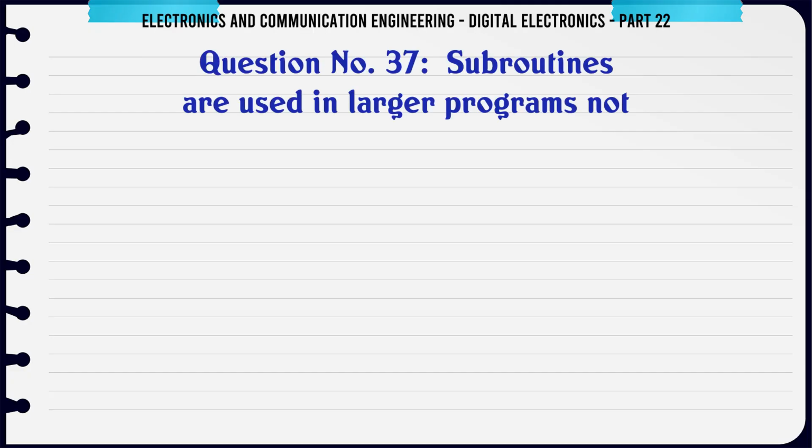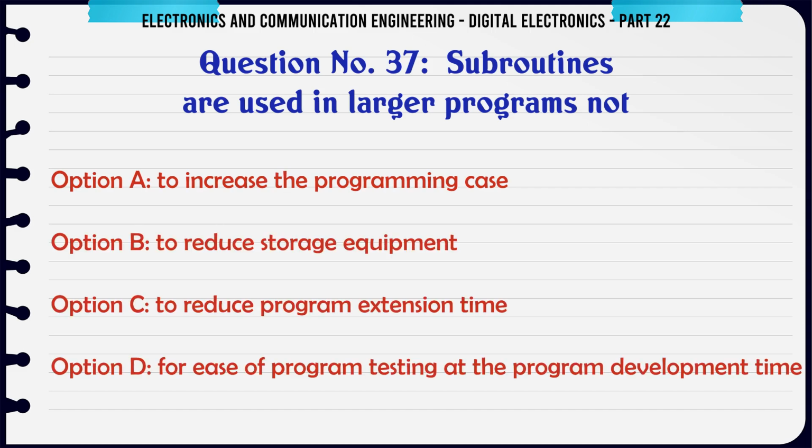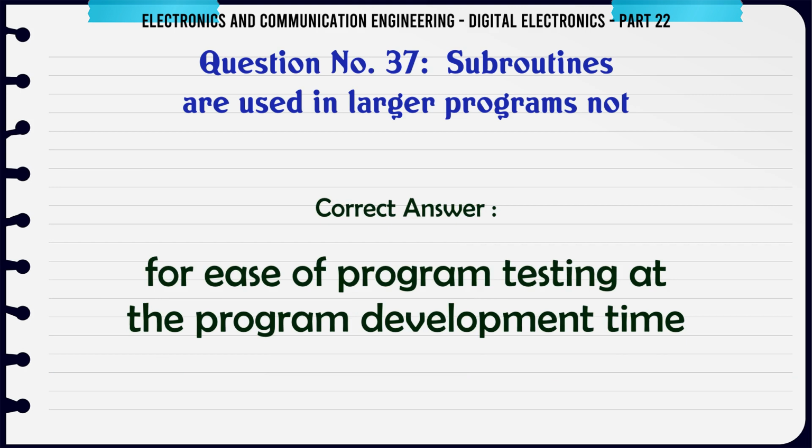Subroutines are used in larger programs, not A. to increase the programming ease, B. to reduce storage requirement, C. to reduce program execution time, D. for ease of program testing at the program development time. The correct answer is for ease of program testing at the program development time.